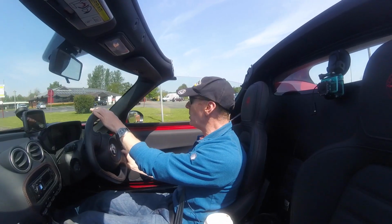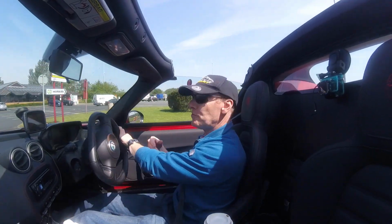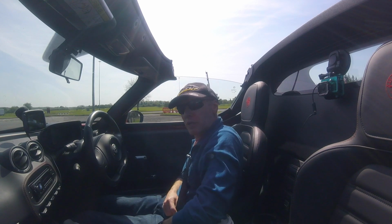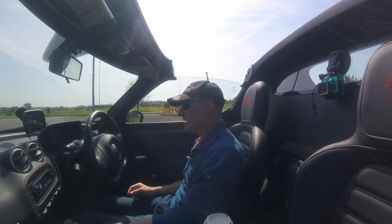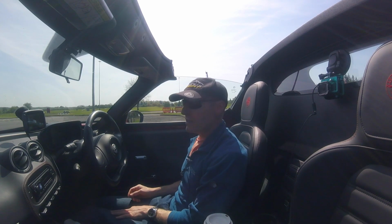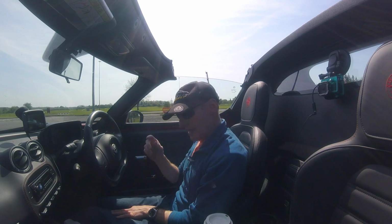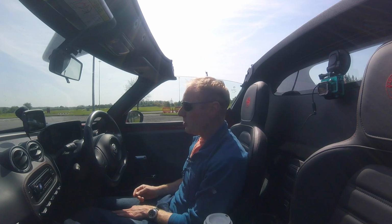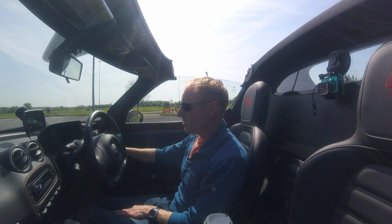I'm just pulling over to put the roof on. Right, I'm just going to quickly pull over and put the roof on because I'm doing quite a bit of motorway work. Unfortunately, this route has put me onto the motorway for a fair bit, and it's getting quite uncomfortable with all the buffeting and the wind noise. So I'm going to put the roof on until we get onto some good A roads.